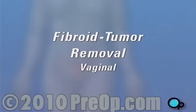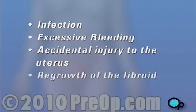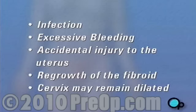Vaginal fibroid removal surgery only rarely leads to complications. Possible problems include infection, excessive bleeding, accidental injury to the uterus. In some cases, fibroid tissue returns and must be removed surgically. In a very few patients, the cervix may remain partially dilated or slackened, a condition that can lead to spontaneous miscarriage during pregnancy.